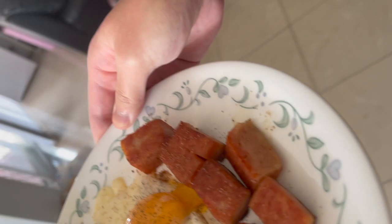I don't think you're going to really like that at all. I think it's going to be quite disgusting. Oh, really? Interesting. Alrighty. Alright, we're done now. Okay. So here it is. Let's try it. This is a spoon because I don't have any fork or anything like that to eat this spam with.